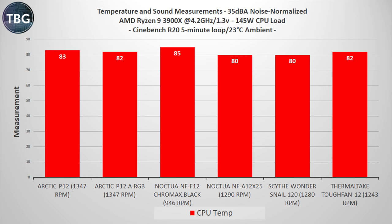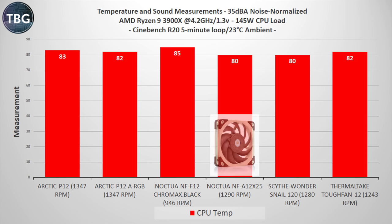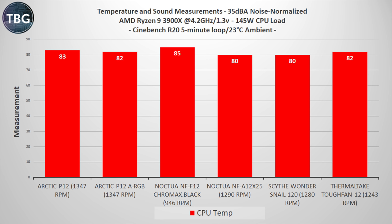I was a little bit surprised that the Thermaltake ToughFan 12 was only at the same level as the Arctic Twins, whereas the Noctua NF-A12x25 and Scythe Wondersnail 120 were out ahead of the pack, both hitting 80 degrees here. And keep in mind, this is a pretty serious application. Cinebench R20, 145 watt load on a slim 120 millimeter cooler. All these fans are doing pretty well, but you can see there is headroom here to increase the capacity of that NH-U12S cooler simply by upgrading the fan from the out-of-the-box NF-A12.